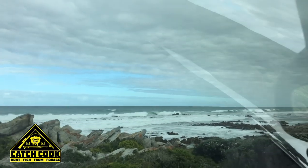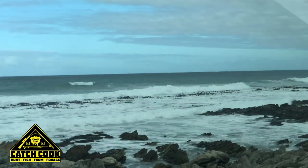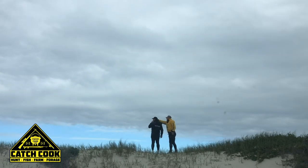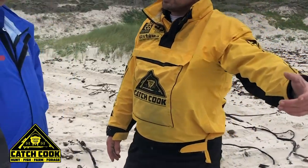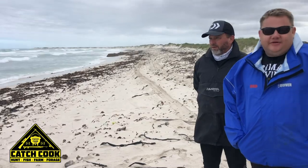Looking for a nice little spot here, another little gap to catch a galjoen. Heading to a spot called the Island. I don't know if it's actually really an island. These Cape Townians are a little bit funny with their wording, eh? So it might just be a little stone in the water, but we'll have to wait and see. Oh no! Yeah, I think that's an island. Oh, that break offshore. Like I was saying just now, these Capetonians call things like that an island.